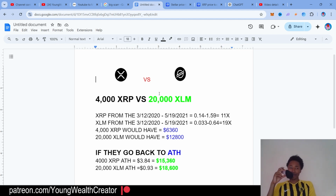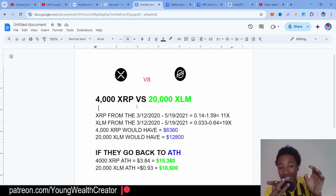What we have over here at the top is XRP from the 2020 to 2021 bull run, right? It went from the lows of 14 cents all the way to $1.59, and that was actually an 11x. And you have to bear in mind that this is at a market cap that was over 50 billion. So you have to bear that in mind, right? That's good performance for a coin that was in the tens of billions in market cap.